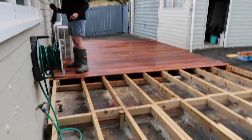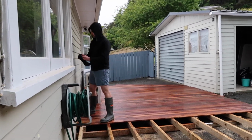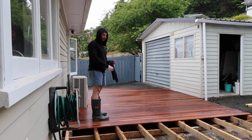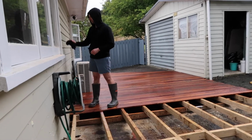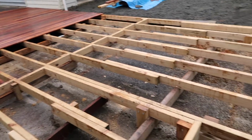So yeah. And are you happy with it, babe? Yeah, it's good. Would you say it's half done? Or probably about a third, eh? A third, yeah. About a third done. And it's turning quite big, huh? I thought it's not gonna be this big. Yeah. But yeah, that's day two of the deck work.